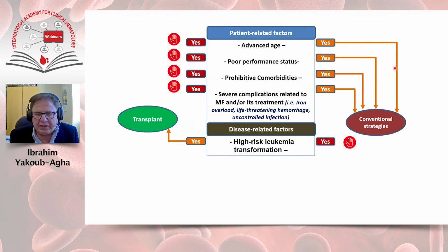Now, what about disease-related factors? You need to ask the question: is there a high risk of transformation into acute myeloid leukemia? If yes, I think transplantation would be indicated here because there is no other treatment to prevent this transformation.